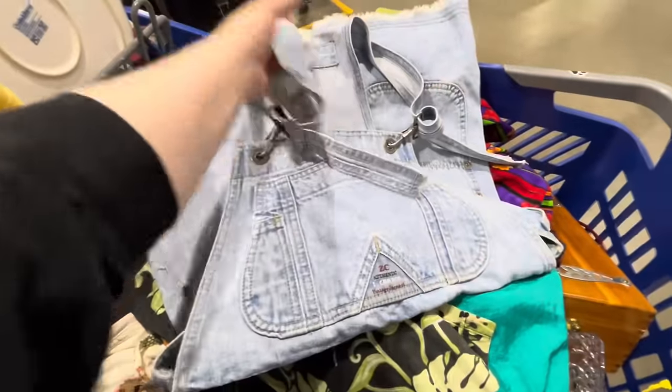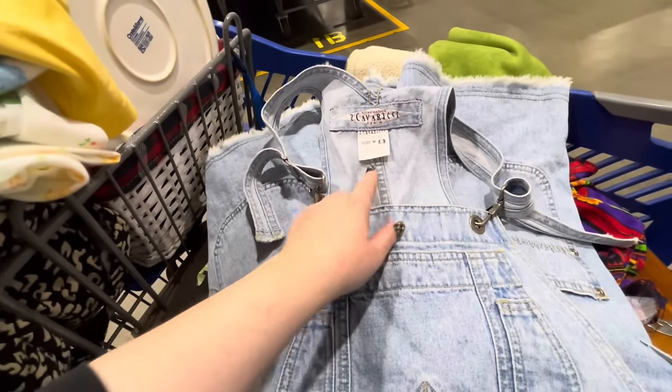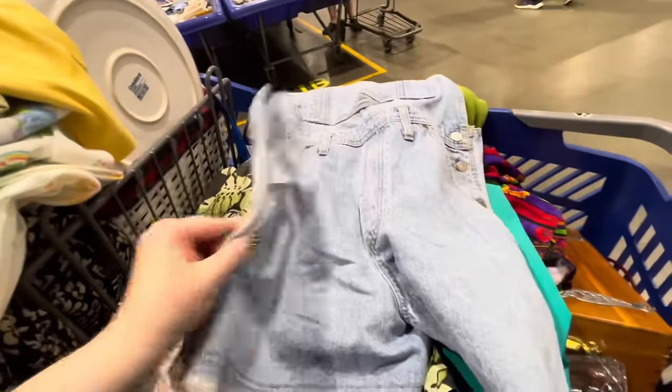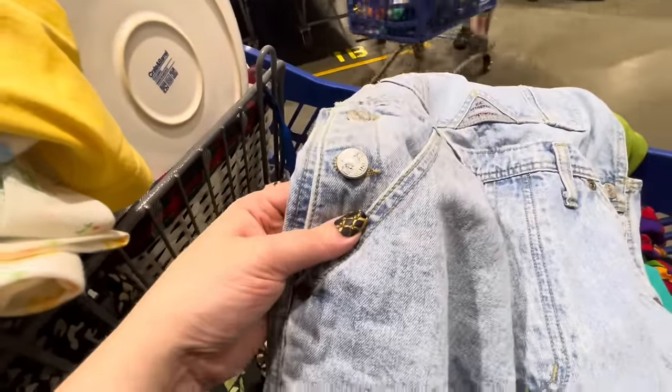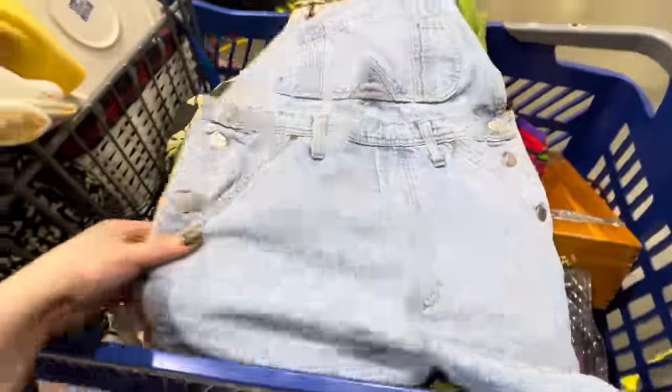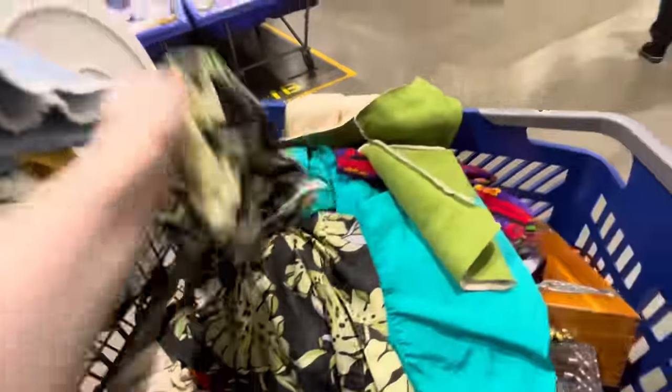Okay, next is a pair of vintage Z Cavaricci overalls. Made in USA, size medium. They are in pristine condition. It's strange. They were just sitting on top of the bins. Like someone threw them back. Why would you do that? Okay. It's probably what people say about like all the stuff I throw back.